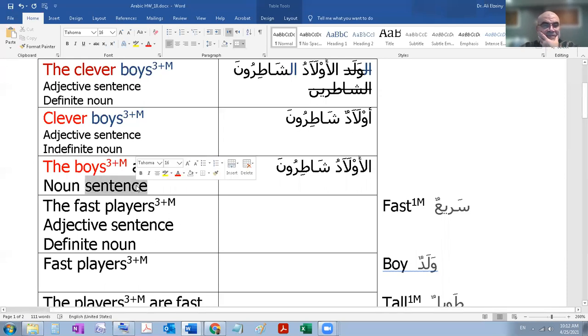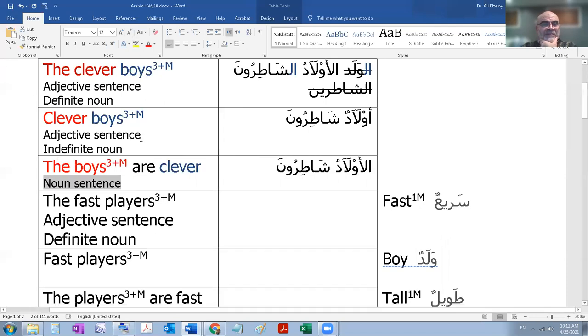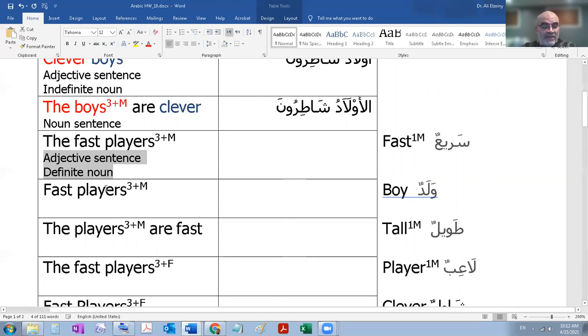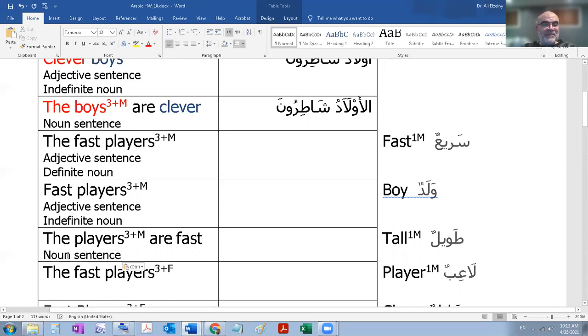Noun sentence. Okay. Here, that's fast players, which is an adjective phrase with a definite noun and an indefinite noun. Indefinite noun. And the players are fast, that's a noun sentence. That's a noun sentence. Okay.